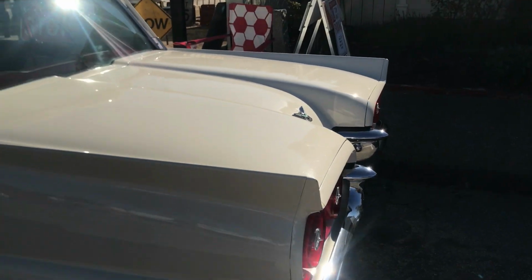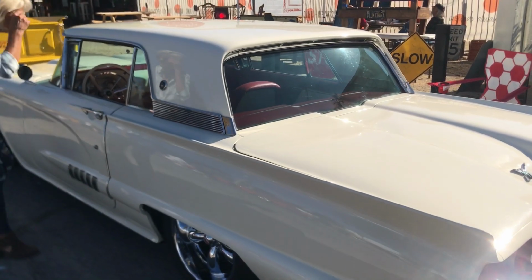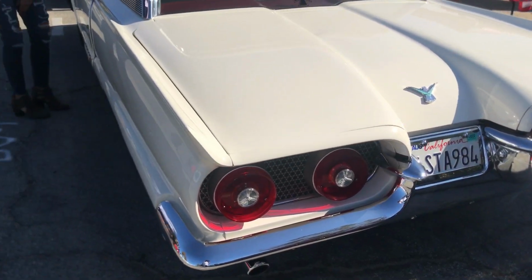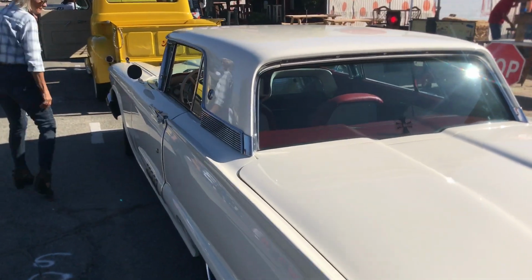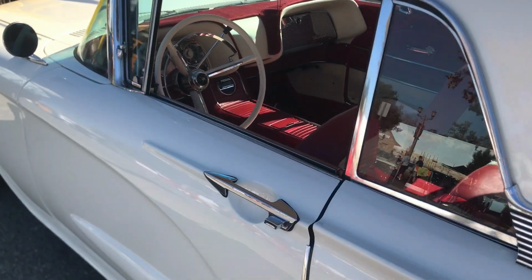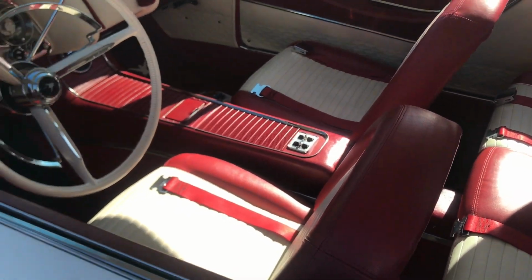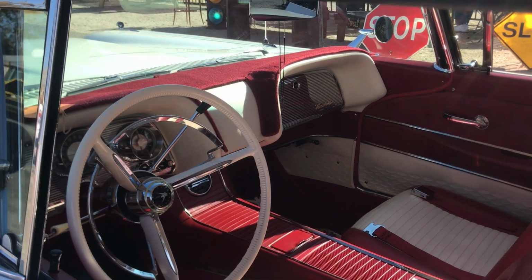Here's a big Bird, looking like a '60 hardtop. Love the tail on these. I never used to like these as much, but I've really grown to like them a lot. My sister had one for years, and this is very old school. She had a '60, and I was born in '60. Let's get a look at the interior here, see how nice this looks inside. Now, these had the actual center consoles in them. This is a factory center console, and that's what made these cars cool, because center consoles were something you didn't see a whole lot this early on, so it was kind of revolutionary in that regard.